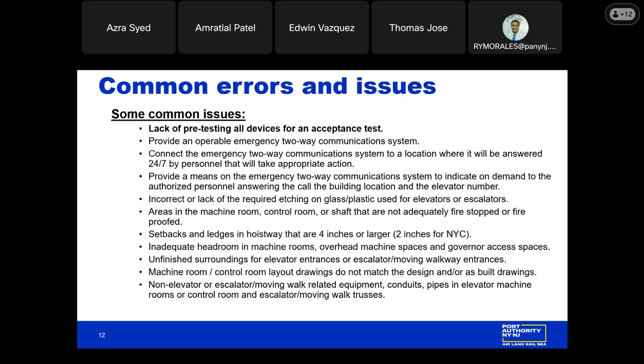Incorrect or lack of the required etching on glass or plastic used for elevators, escalators, and moving walks. Each glass or plastic panel used for elevator hoistways, elevator car doors, elevator cab interiors, escalator or moving walk balustrade panels, deck barricades, and escalator ceiling intersection guards must have the required ANSI Z97.1 or 16 CFR 1201 code and the manufacturer's information etched permanently. It must be legible on each piece of glass or plastic, and it has to be visible after installation.